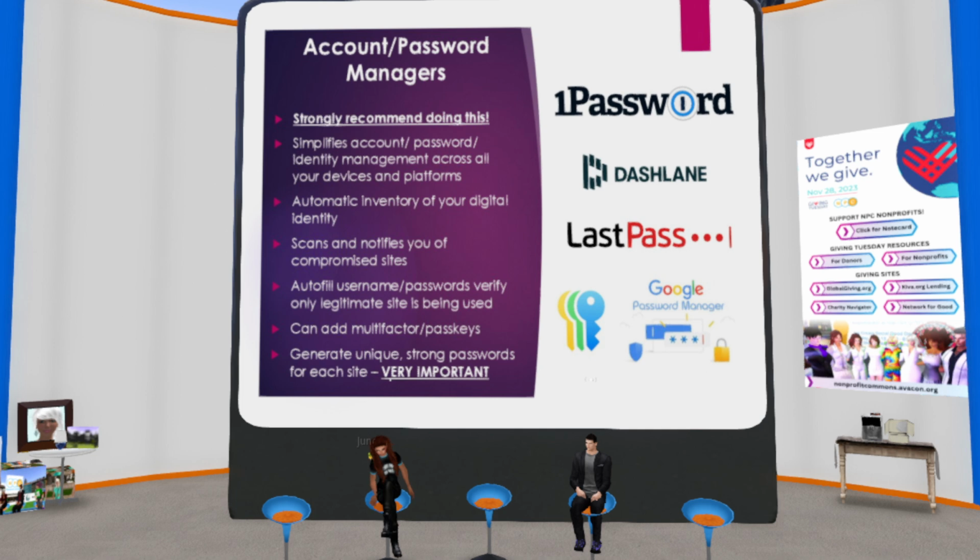The other really, really useful feature of these is when you go to log on to a site, most of these tools are integrated with the web browser, or can be integrated with mobile applications, so that when you're logging in, they recognize the site that you're on and can autofill your username and password for you. Now, a lot of people will ask, well, isn't that a risk? Couldn't I accidentally be sending those to the wrong sites, because it's too easy?